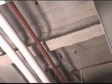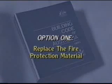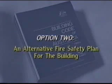But does this fire protection material need to be replaced? Here, the developers were presented with two options. Option 1, replace the fire protection material as the building regulations clearly state. Option 2, come up with an alternative fire safety plan for the building, a plan that demonstrates its ability to meet the fire safety objectives as stated in the building regulations. After discussions between the regulatory authorities, the project managers, BHP Research, and Lincoln Scott, the engineering consultants, the second option was chosen.